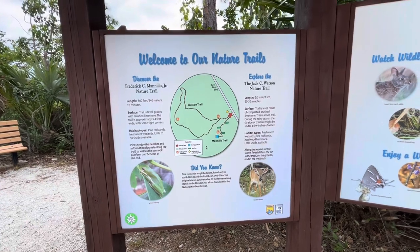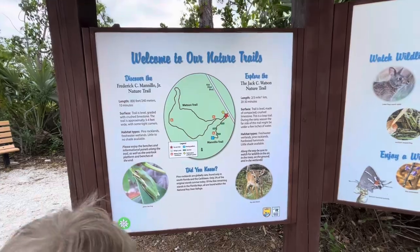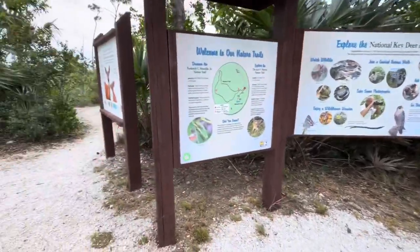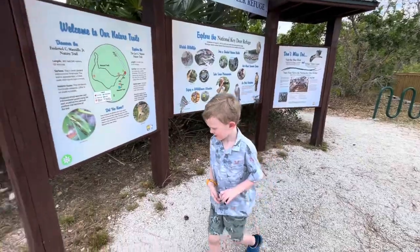Then you have the Jack C. Watson Nature Trail. That's a little bit longer. We'll see how we do. Do the shorter one first, Teddy. What do you think? Okay. Probably you want to either put your glasses on or give them to Mama so you don't scratch them, huh?